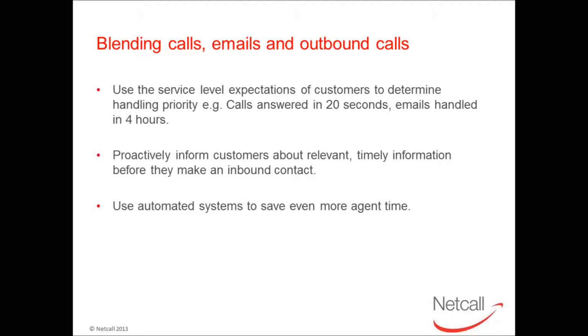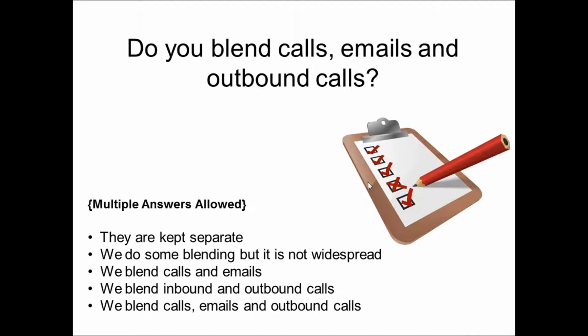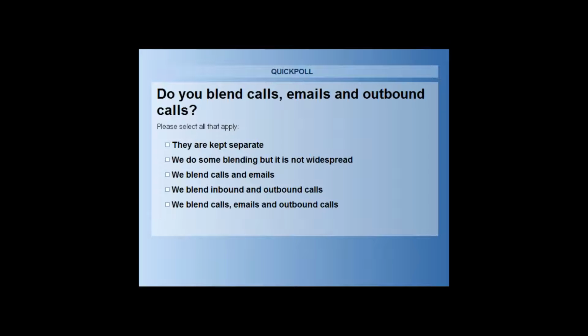So we're just going to do a poll now on the topic of blending, and the question we ask is: do you blend calls, emails, and outbound calls? You can vote for more than one of these if they apply. Do you keep everything separate? Do you do some blending, but it's not widespread? Do you blend calls and emails? Do you blend inbound and outbound calls? Or do you blend calls, emails, and outbound calls? So if you'd just like to select which ones are appropriate, it might take a little while to get those in.